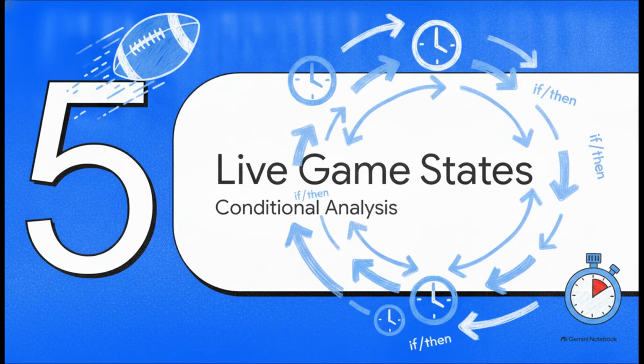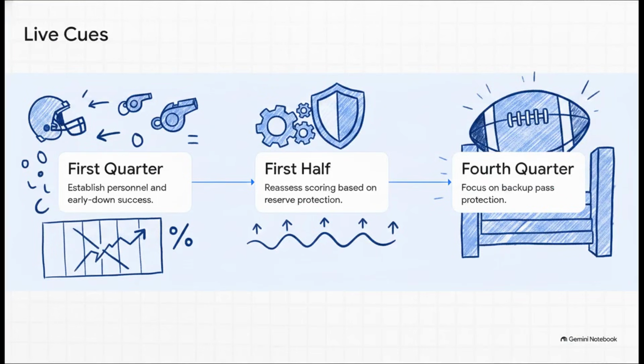Okay, Section 5, Live Cues and Game States. Let's walk through our conditional if-then viewing cues, because with unverified snap counts, you have to read this game dynamically as it happens. In the first quarter, honestly, just ignore the scoreboard at first. Figure out who is actually playing. What's the quarterback rotation? Are they getting early down success? Once we hit the first half substitutions, that's when you reassess.